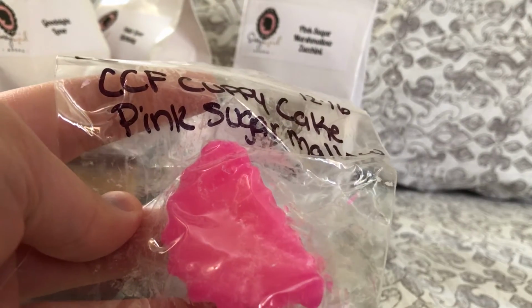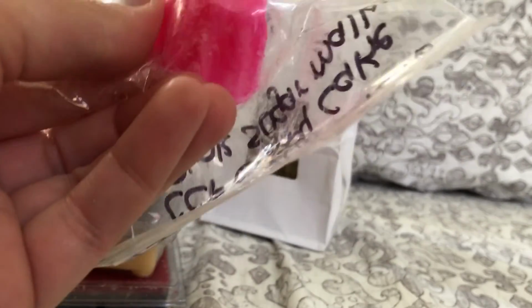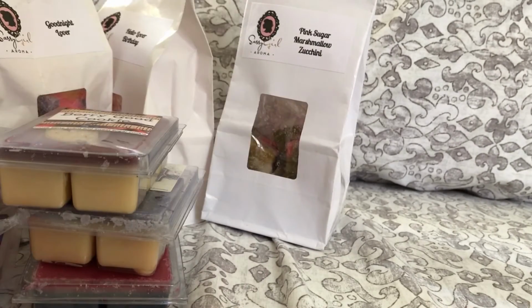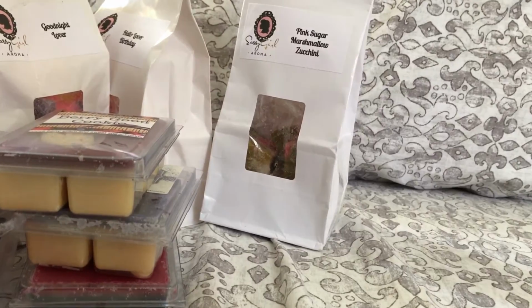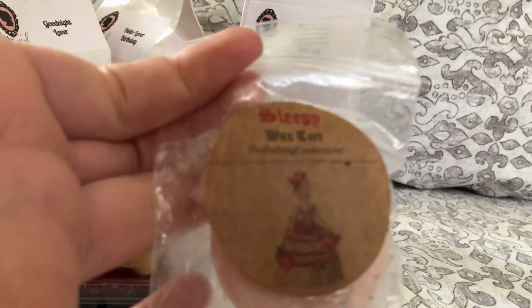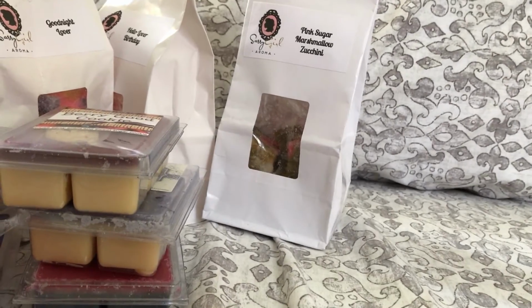The day I got my order, I smelled this sample and ordered 2 of the 4-pack of the little fluted tarts. Oh my word. And then I had to rebag them because the original package broke, so I rebagged them all into single ones. I'm going to melt Sleepy from the Bathing Garden. It's a sample. This would be a good bedtime.